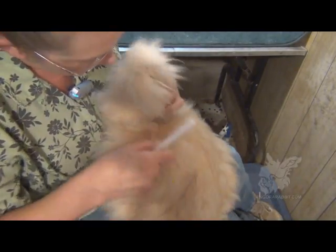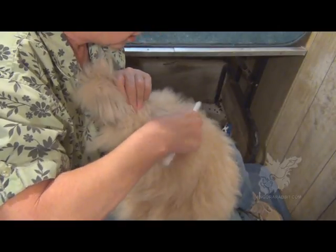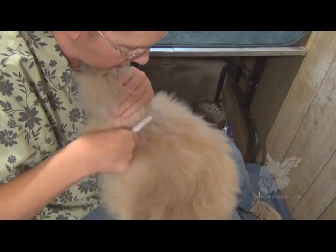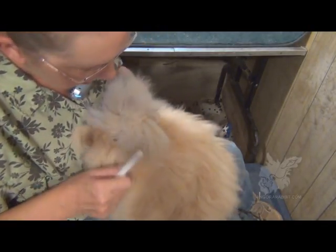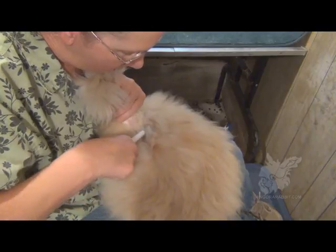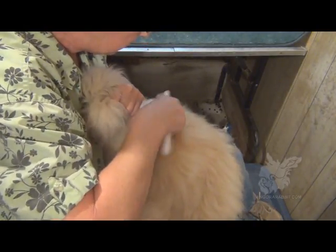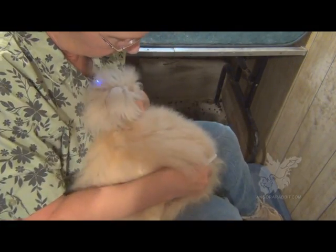And he wants to bounce around and explore and look things over. He's not real patient here about being on my lap. Some of my rabbits just go to sleep on my lap, and a few of them are a little less patient. He's one of the less patient ones. Hey, buddy. Hey. Hey.